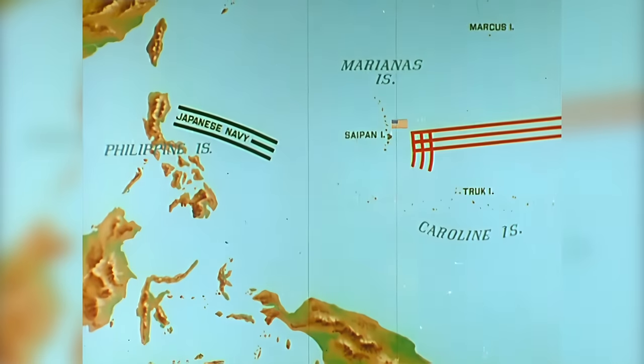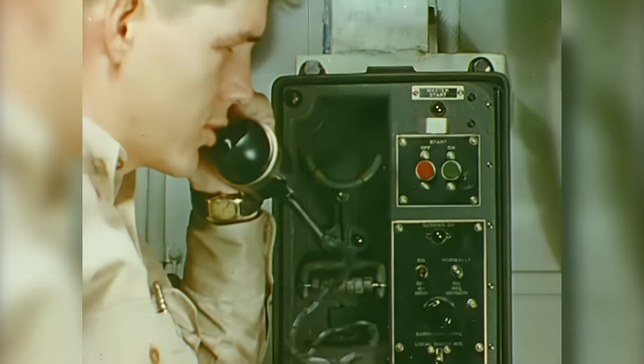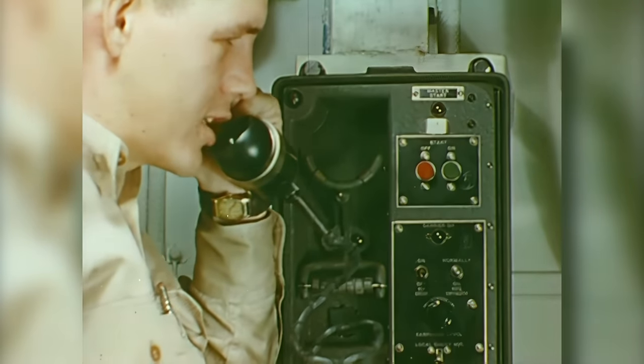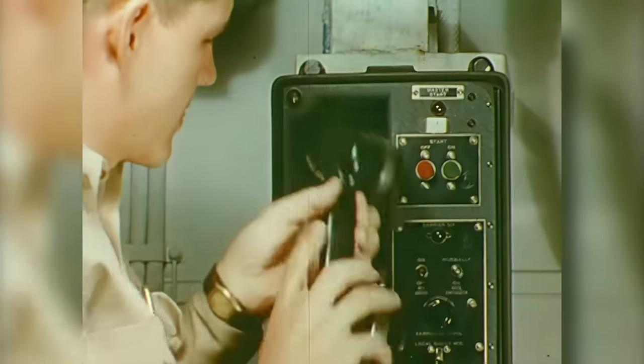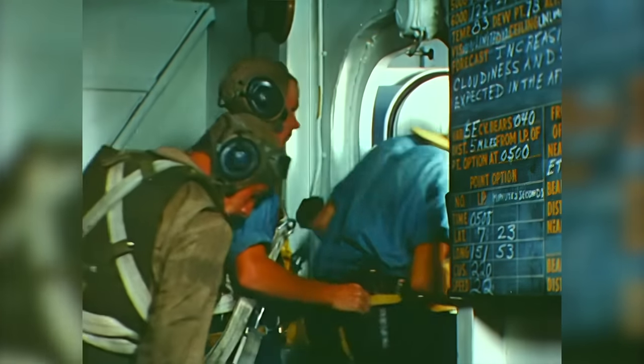Now our reconnaissance has spotted the Japanese task forces. This is the moment we've been fighting and praying for. Every plane that can fly and every qualified pilot is ordered into the air. At last, Smokey gets his chance to fly again. Pilots, man your planes. Pilots, man your planes.